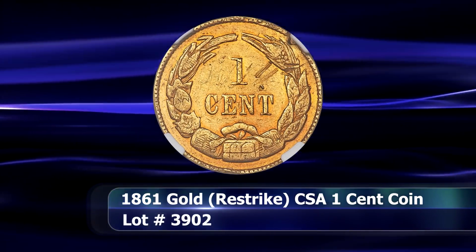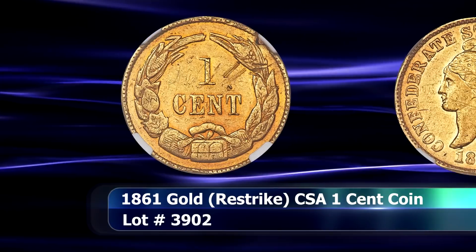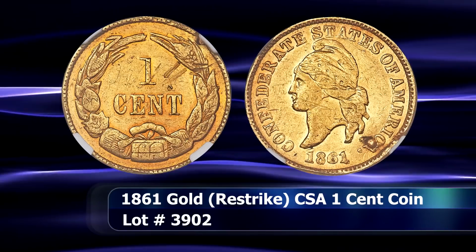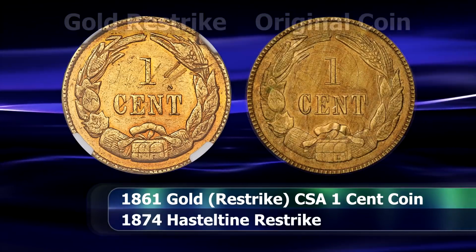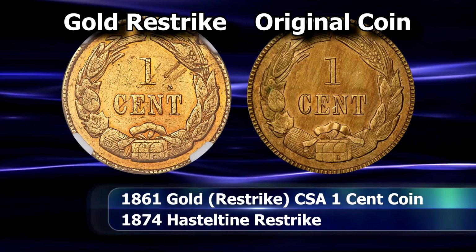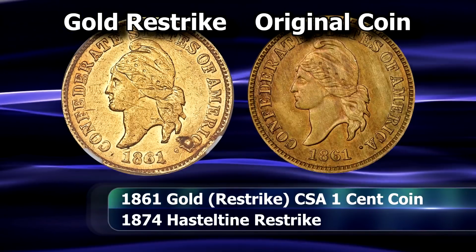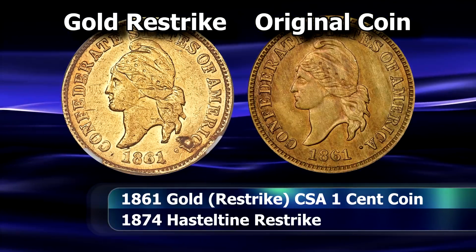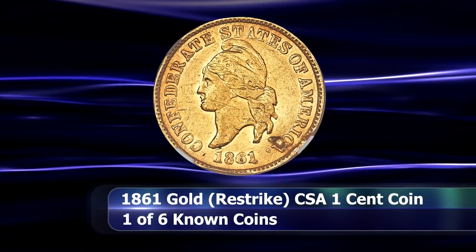In 1861, or so legend holds, Philadelphia-based die sinker and engraver Robert Lovett was commissioned by a representative of the Confederate government to produce a set of working dies for a circulating Confederate States 1-cent coin. After producing these dies and sinking several test pieces, Lovett supposedly became wary that his work may be deemed as treasonous against the Union government. He kept this secret for almost 15 years until he sold the dies to coin dealer John Hazeltine in 1874.